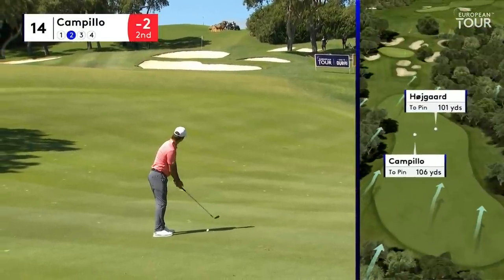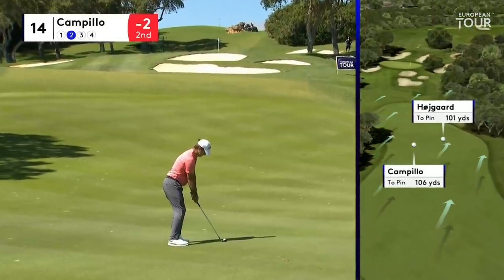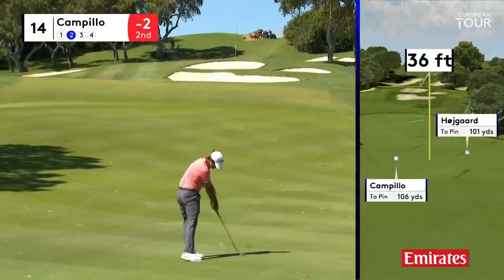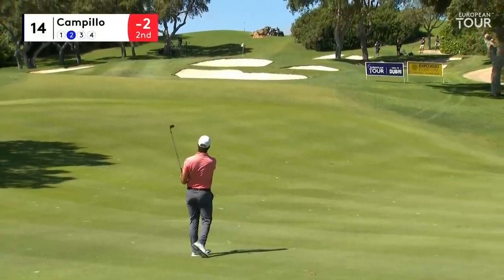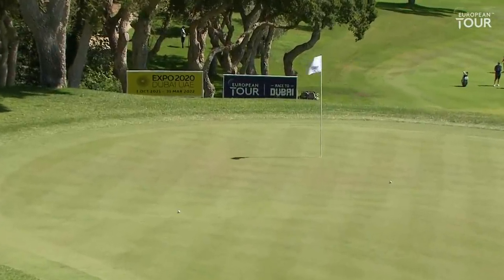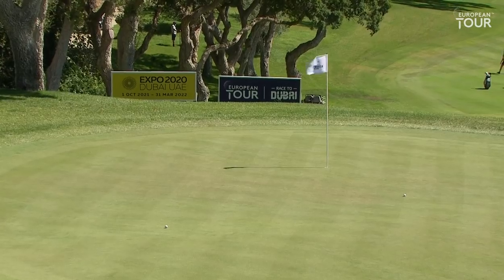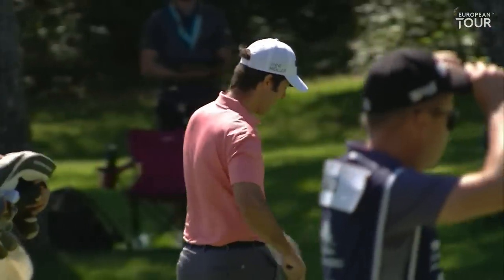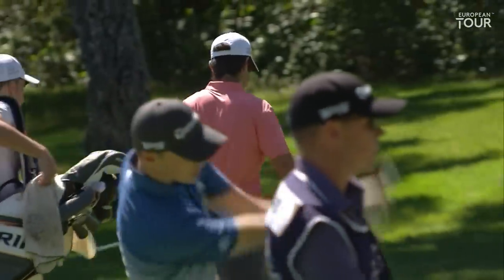36 feet uphill here. 106 for Campillo. Probably be playing that with the downwind. Got to get it in the air, otherwise it could easily drop out quite quickly. See, they're quite a big first bounce, which you would expect on these greens. They're getting firmer, and that's one thing that the wind will do. It will dry these greens out. When they get firm and they're fast, it's very tricky.